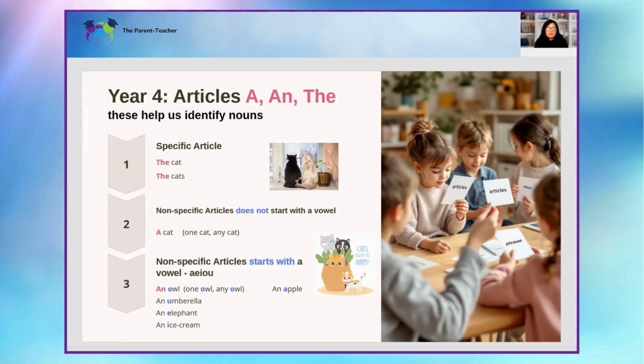When we're talking about non-specific things, so anything, then we would say a cat. So a random cat was in the street. A random cat was in the window. But that is different to the 2 specific cats that you see there that are in the window. Now, we use a and an depending on whether the word starts with a vowel. So we use a when words don't start with a vowel. So cat does not start with a vowel.